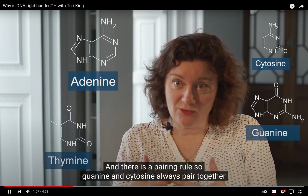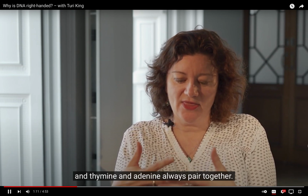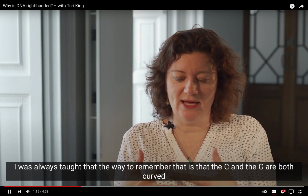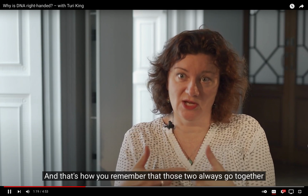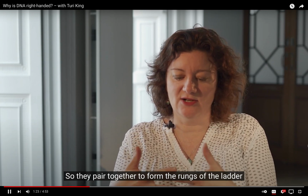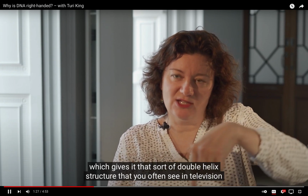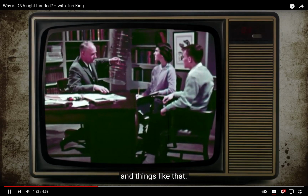And there is a pairing rule. So guanine and cytosine always pair together, and thymine and adenine always pair together. I was always taught that the way to remember that is that the C and the G are both curved, and that's how you remember that those two always go together. So they pair together to form the rungs of the ladder, and actually the ladder has got a bit of a twist to it, which gives it that sort of double helix structure that you often see in television and things like that.